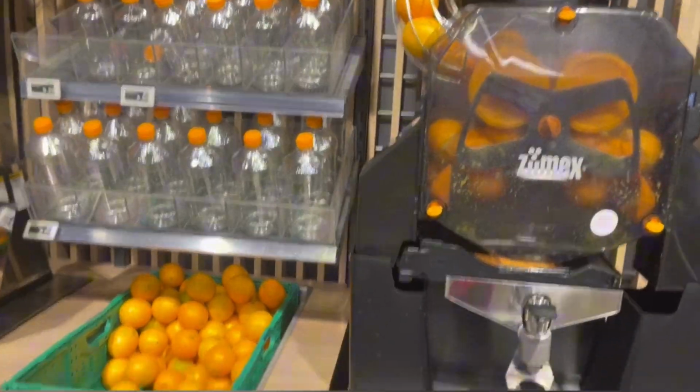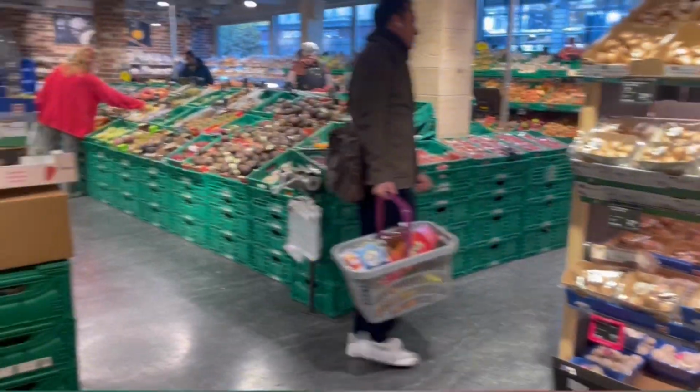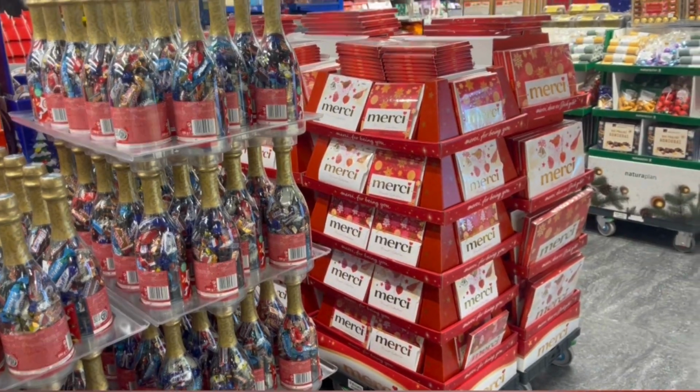People are juicing oranges, and the aisles are filled with a mix of fruits and vegetables. Definitely, it's a feast for the eyes. We totally love the experience.